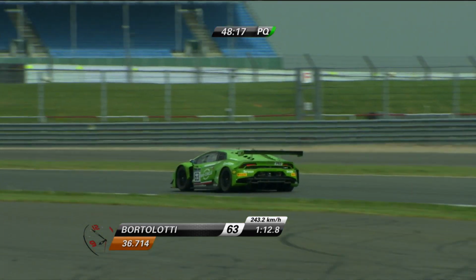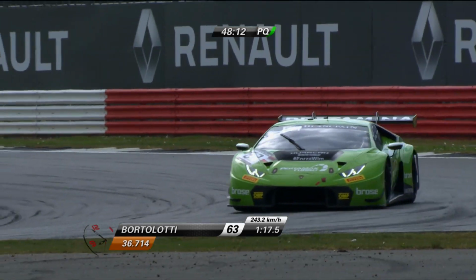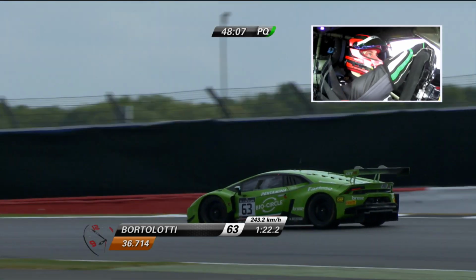Looking to see the split times down. Yeah, he's done 0.8 of a second on the first sector. So this lap we would not expect to see even matching the previous quick lap he just scored.